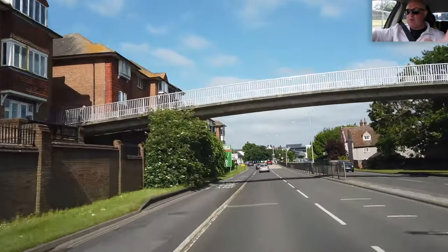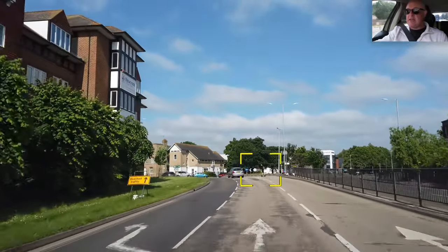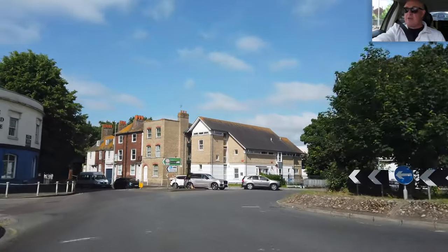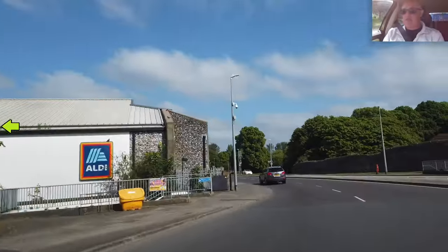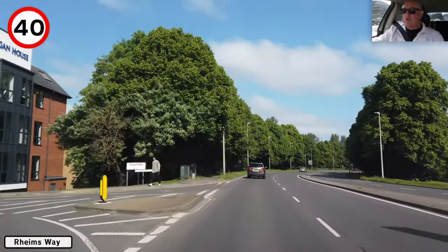So as usual, I'll put on the yellow and red squares for any hazards and things like that. Pedestrian. Straight away we get one. And I will read out the road signs because road signs are excellent for telling us what the lay of the land is, but also for helping us with our planning of routes into a 40 zone.